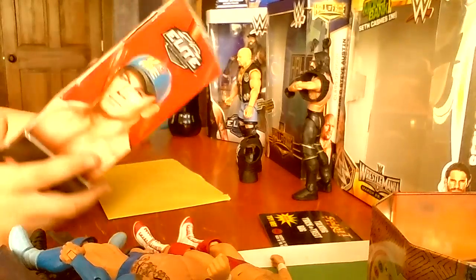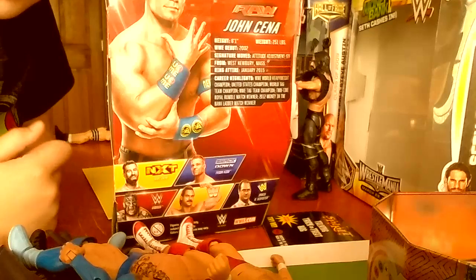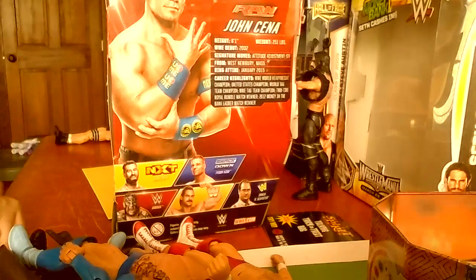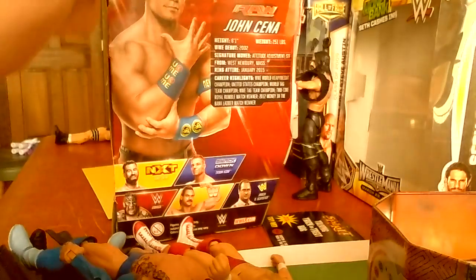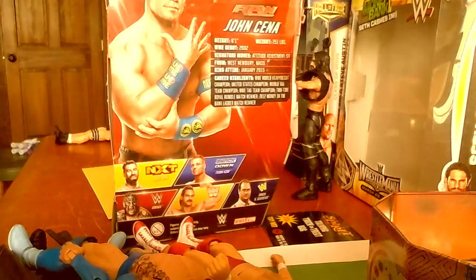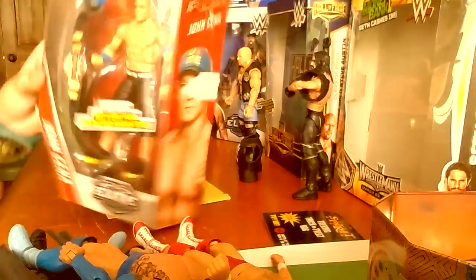And the other elites on here, it says they have a Sami Zayn, a Tyson Kidd, an Umaga. Ooh, that sounds pretty cool. The Ravishing Rick Rude, and the Irwin R. Schyster. I don't know what that is, so don't judge me if I said it wrong. But this is Raw, it says. So this is John Cena.